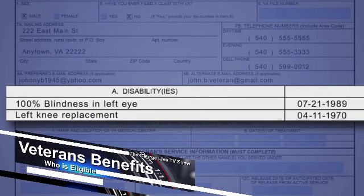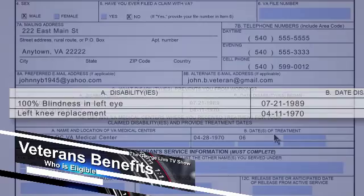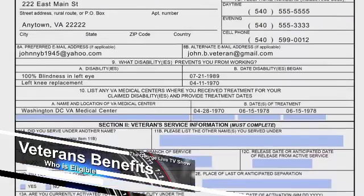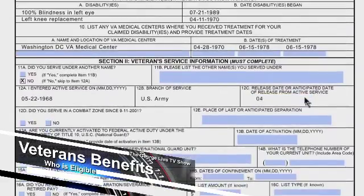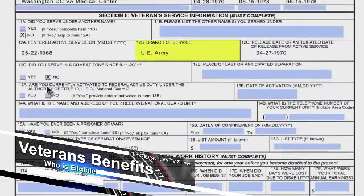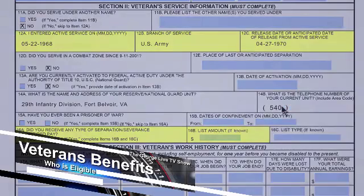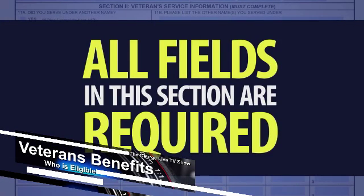For example, if you've claimed a disability for your knee, specify it was the right or left knee, whether it was sprained or replaced, and so on. Details help move things along more quickly. Fill out your service information in Section 2, including information such as branch of service, service dates, and whether or not you received military pay. All fields in this section are required and should be filled out completely.